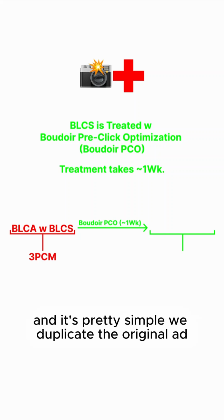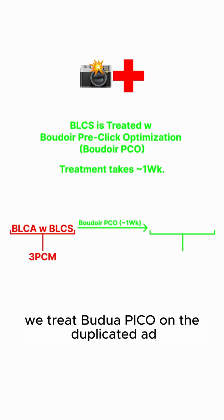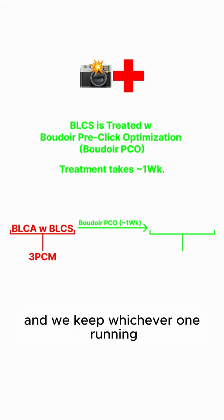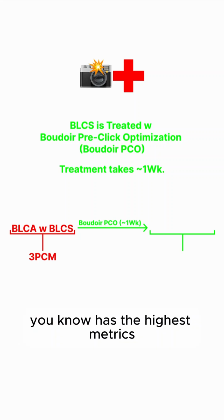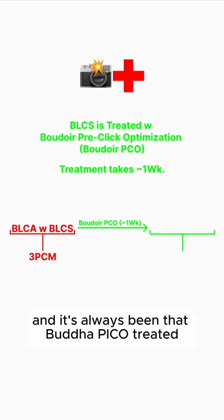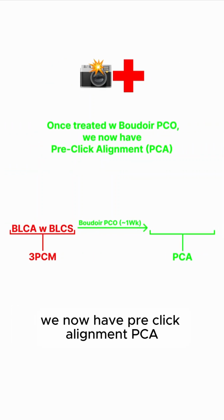And it's pretty simple. We duplicate the original ad. We leave the original ad alone. We treat Boudoir Pico on the duplicated ad. We run them both in parallel and we keep whichever one has the highest metrics after the Boudoir Pico treatment period is over. And it's always been the Boudoir Pico treated ad that has the higher metrics at the end.